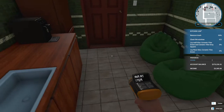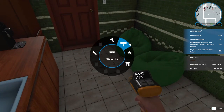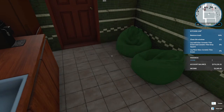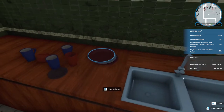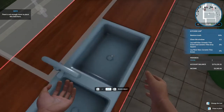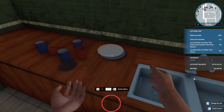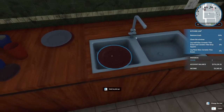Who do you think I am? Okay, guess it's not. Can I like put those in? Oops, that's not what I meant to do. Oopsie. There we go. Do I like put it in the sink?